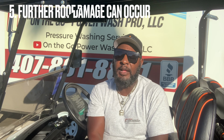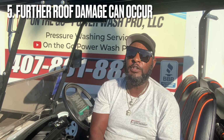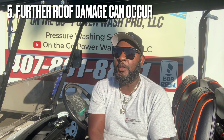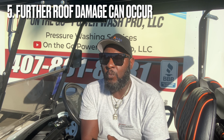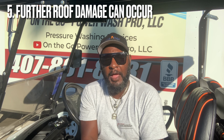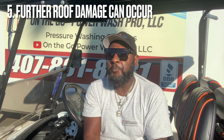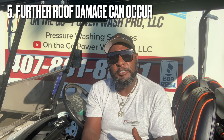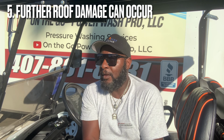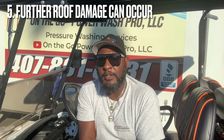The fifth reason why it's important to have your shingled roof cleaned and maintained on a regular basis is because water doesn't properly flow down your roof, right? When you have organic matter building up on your roof. Therefore, when it rains, especially like here in Florida, that water is going to stay on your roof even longer, which can ultimately cause damage to your roof, which could become a bigger problem down the road.